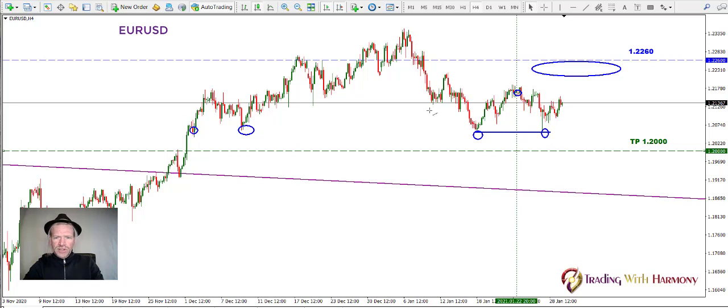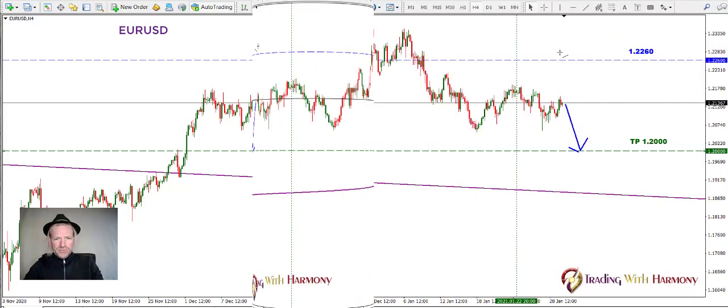Okay, so what I'm still looking for is price to continue down south one more time. I'm looking for price to continue down to this TP level here before I think it will go back into the bulls overall. So it's short term kind of bearish, so I'm looking for price to continue down to the 1.2000 in the euro dollar.